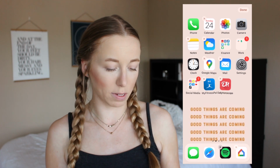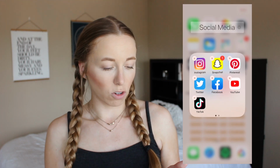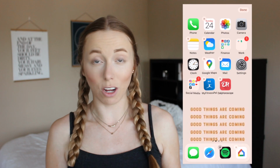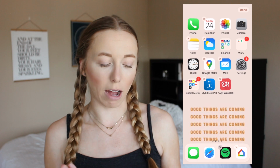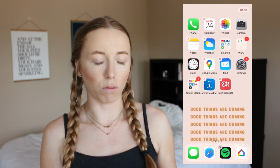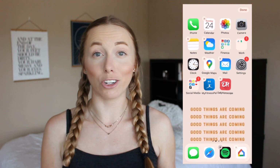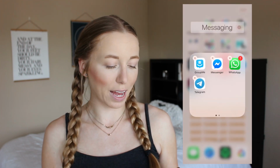Google Maps, I use. Mail, settings, social media. These are all the social media apps I use. Instagram, Snapchat, Pinterest, Twitter, Facebook, YouTube, and TikTok. Those are not gonna change. I have MyFitnessPal to track calories and stuff. I don't use it as often anymore, but I feel like I'll still want it on there for now. And then I have daily horoscope because I like checking my horoscope sometimes. So, didn't delete much off the first page.